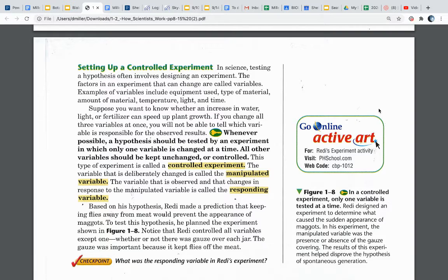Whenever possible, a hypothesis should be tested by an experiment in which only one variable is changed at a time. All other variables should be kept unchanged or controlled. This type of experiment is called a controlled experiment. The variable that is deliberately changed is called the manipulated or independent variable. The variable that is observed and that changes in response to the manipulated variable is called the responding or dependent variable.